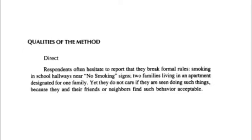Respondents often hesitate to report that they break formal rules: smoking in school hallways near no smoking signs, or two families living in an apartment designed for one family. Yet they do not care if they are seen doing such things because they and their friends or neighbors find such behavior acceptable.